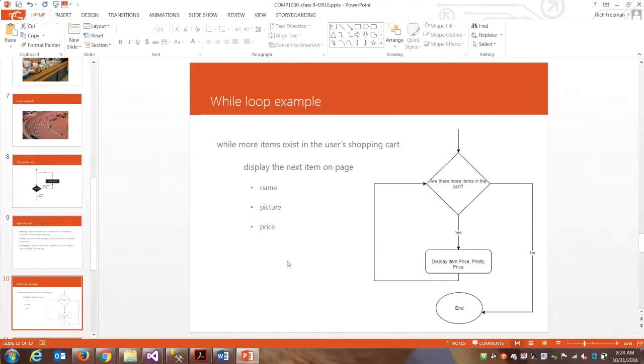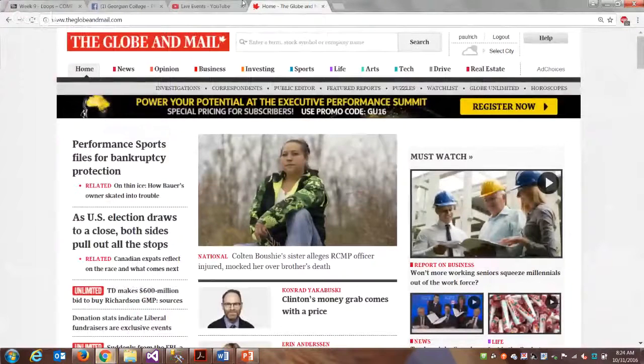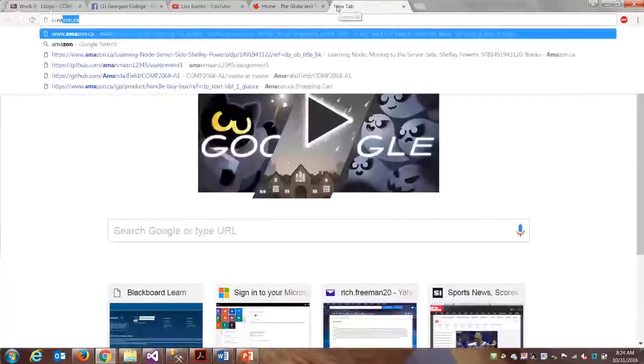So here would be an example with a while loop. Thinking something like Amazon's shopping cart. So every time the cart page loads, if I go back here, my cart should still be here.